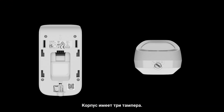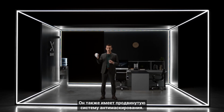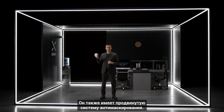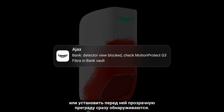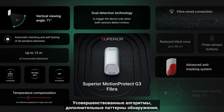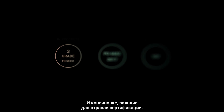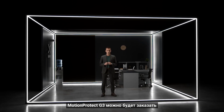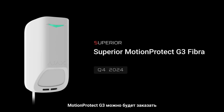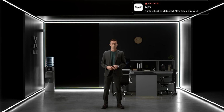The enclosure is hardwired with 3 tampers. One of them is located on the lock that secures the detector on SmartBracket. The detector also features an advanced anti-masking system. Lens painting or covering will be detected. Enhanced algorithms and detection patterns, maximum protection against intrusion and sabotage. And of course, compliance with industry standards. Big ones. You'll meet Superior Motion Protect G3 very soon. It will be available till the end of the year.